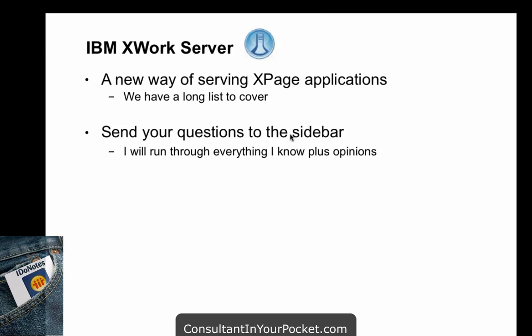Replication can be used with the application replicas that reside on other XWork servers, except for the Domino directory, meaning you cannot replicate other databases in. I'm getting to clustering, don't get ahead of me, everybody. You'll be able to cluster with other XWork servers, but not with non-XWork servers. XWork has an unlimited number of authenticated and anonymous users. Utility Express is only for companies up to 1,000 users.